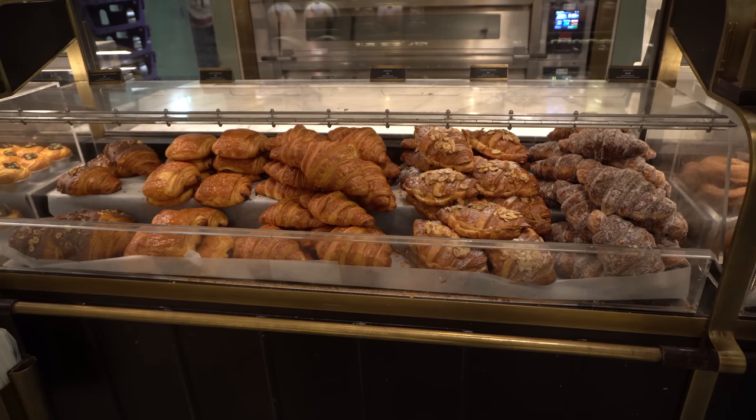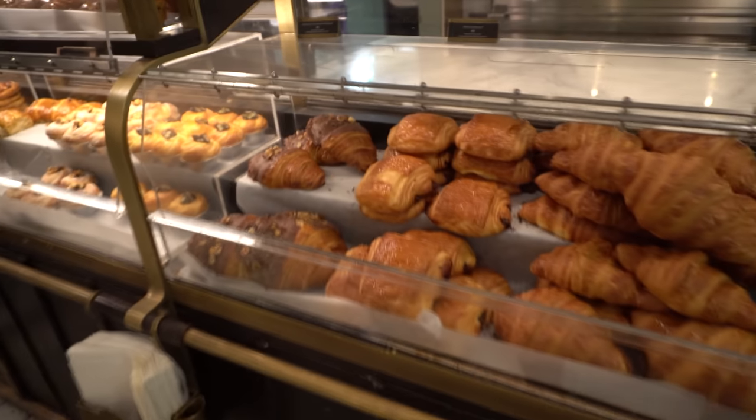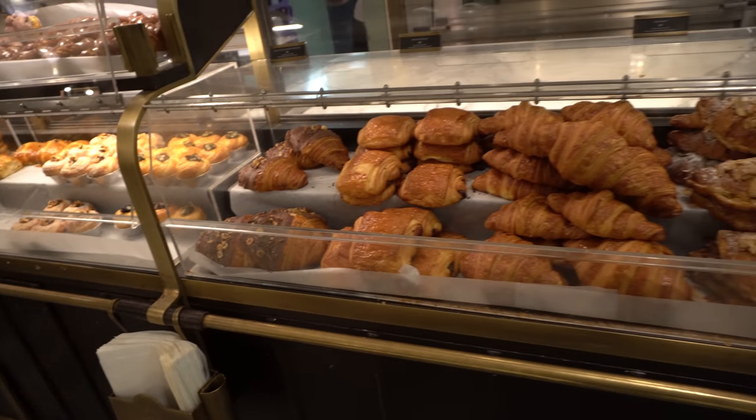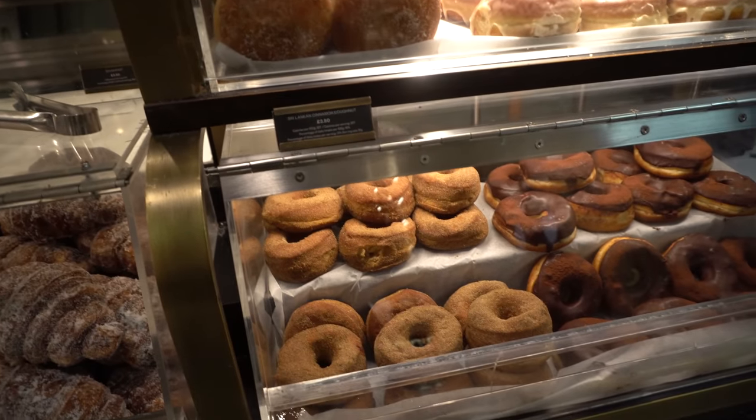And that's a better spread of the croissants. Looking amazing. Almond is my absolute favourite, but they've got this half dipped chocolate and hazelnut croissant on the end. Oh my gosh, and it's massive, absolutely huge for £3. And then we've got some lovely donuts. Oh, Sri Lankan cinnamon donut.